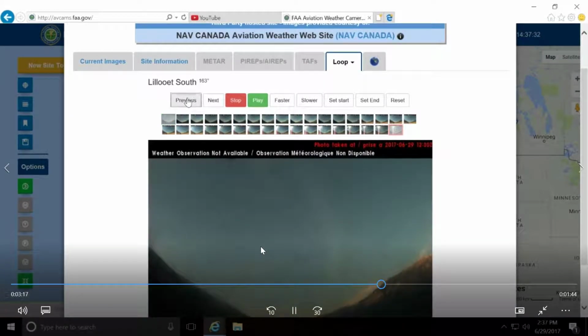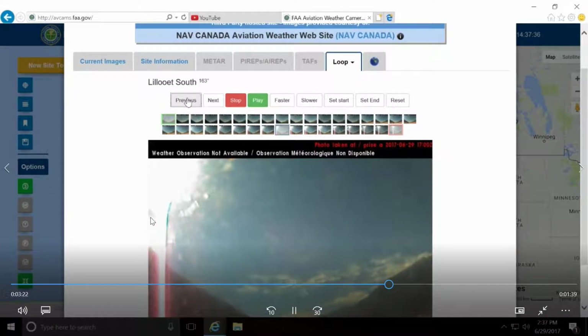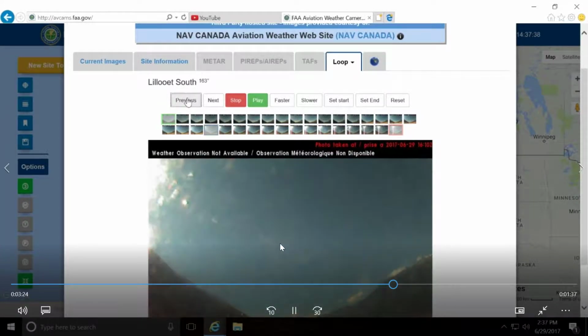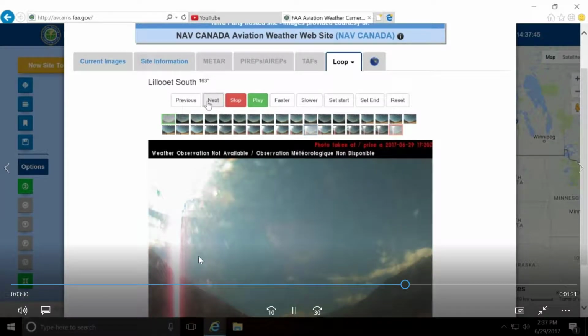Going back through them real quick, you can see the chems floating by. But when you see all these lines across here like this, there's probably a spider web and it's so close to the lens you can't see it. But the sun reflects off of it and causes all these reflections.